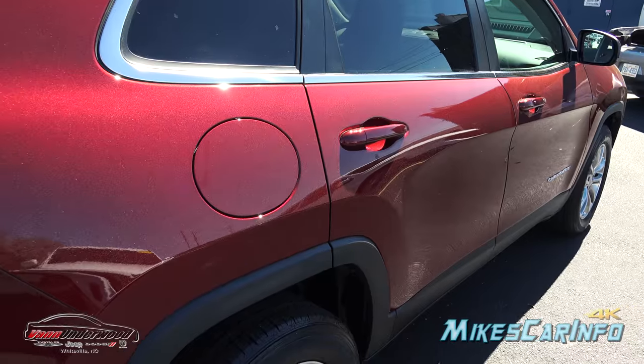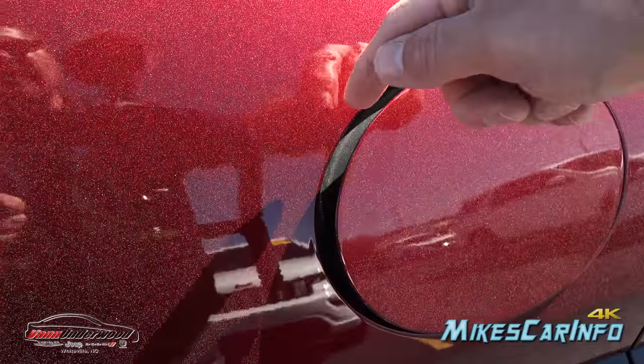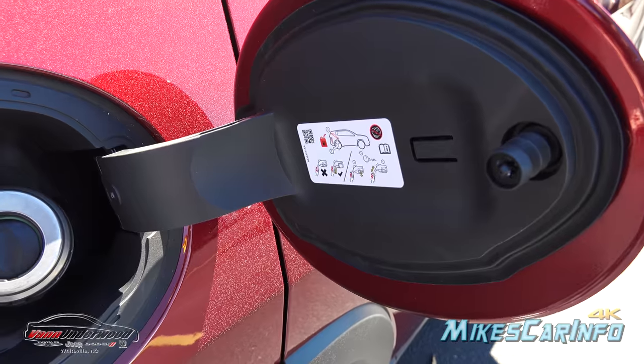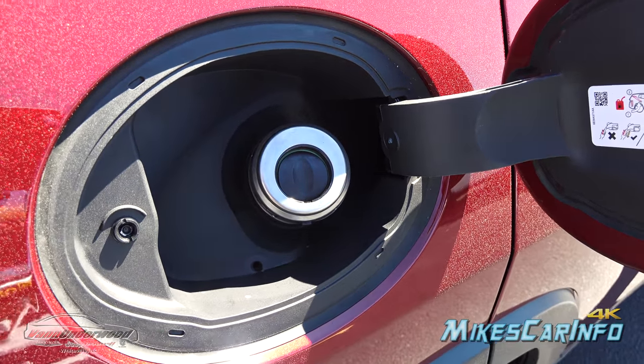The fuel door is here on the passenger side. To open it up, you just push right there. And it's a capless design, so you don't have to worry about a cap. Now there is a funnel that you'll need to use with a gas can, but typically you just put the nozzle in there and pump the gas and you don't have to worry about a cap.